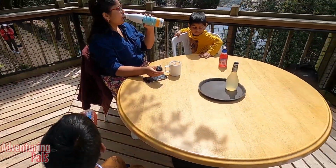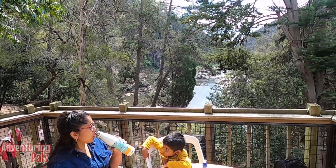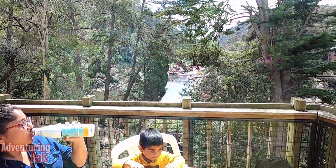And if all that makes you hungry, then you can check out the Gorge restaurant, which is in the cliff grounds, or for a lighter option, you could do what we did and get something from the Basin Cafe.